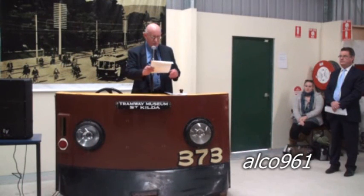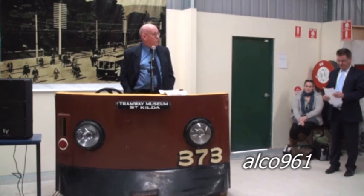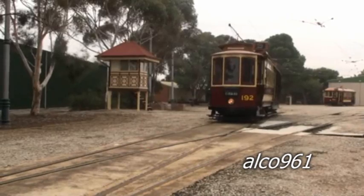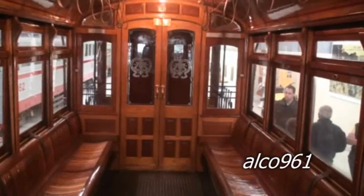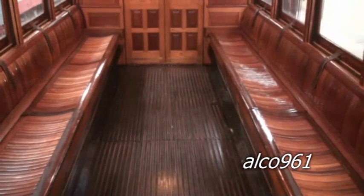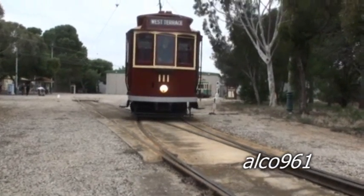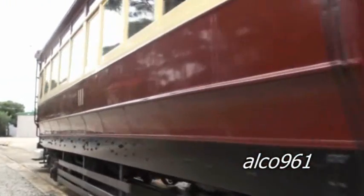So today we celebrate the launch of our 100-year-old bogie open combination tram 118. 70 large trams were built from 1910 to 1912, and they are of the style like 192 is out in the yard today. And there was also a batch of 20 trams built in the style of tram 118. And we also have tram 111, which was converted in the 30s by closing in the sides. So we have two examples of the E-class tram which ran on the Adelaide Tramway system.